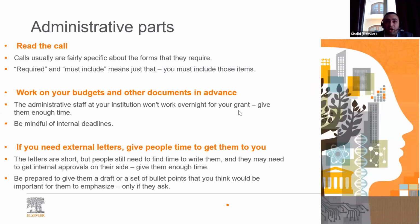For the administrative parts, read the call. They usually list the forms that they require. Required and must include means just that. So you must include those items if there are specific documents you need to provide, for example, from your institution. Work on your budgets and other documents in advance. The administrative staff at your institution won't work overnight for your grant, so give them enough time. And be mindful of internal deadlines.